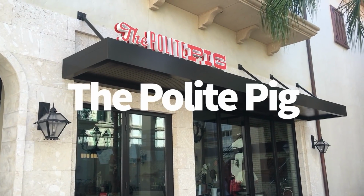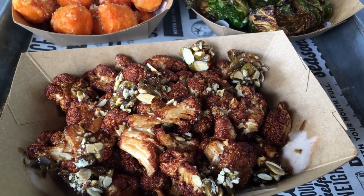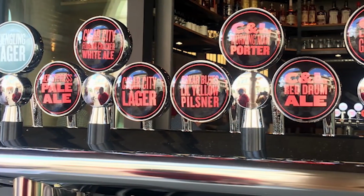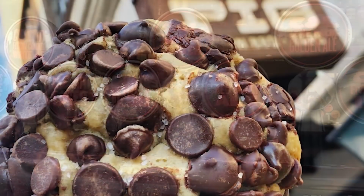All right, let's talk about the Polite Pig. This is another one of our Disney Springs favorites. This is a barbecue joint with good comfort food sides and huge servings. They also have a bourbon bar here and a full bar. Something else you need to know about Polite Pig is that they serve those Gideon's Bakehouse cookies.